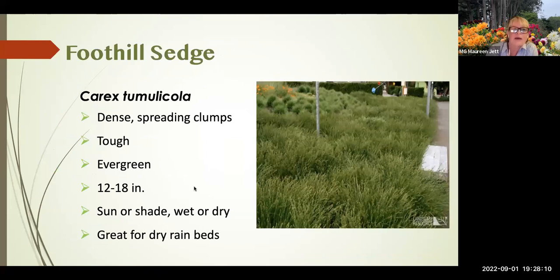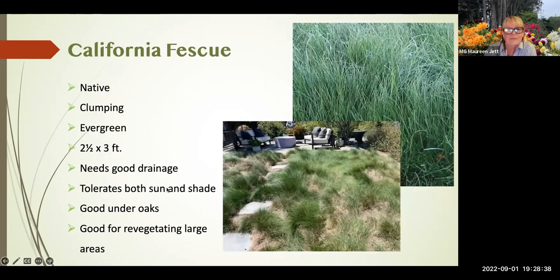Foothill sedge, Carex tumulicola, is dense and spreading clumps. It's tough. It's evergreen. It grows 12 to 18 inches, sun or shade, wet or dry, and they suggest that it's great for dry rain beds, and it looks like it would be. It looks like it's mixed here with some other grasses, quite lovely, and maybe some poppies behind. So that's really quite nice.